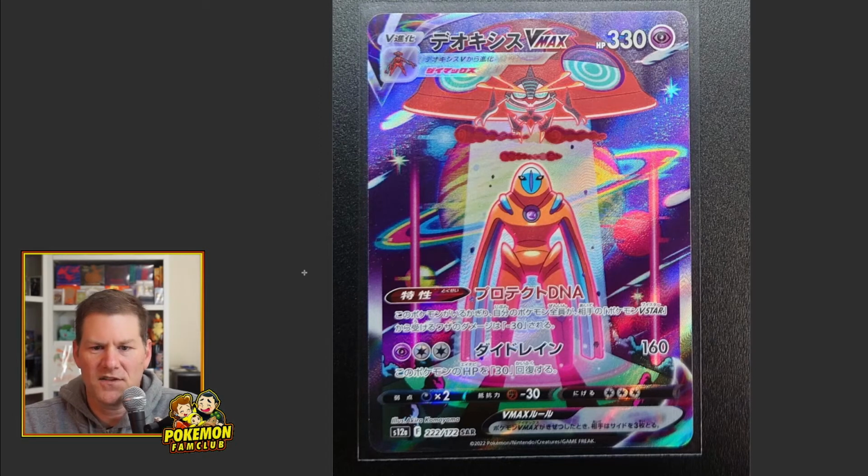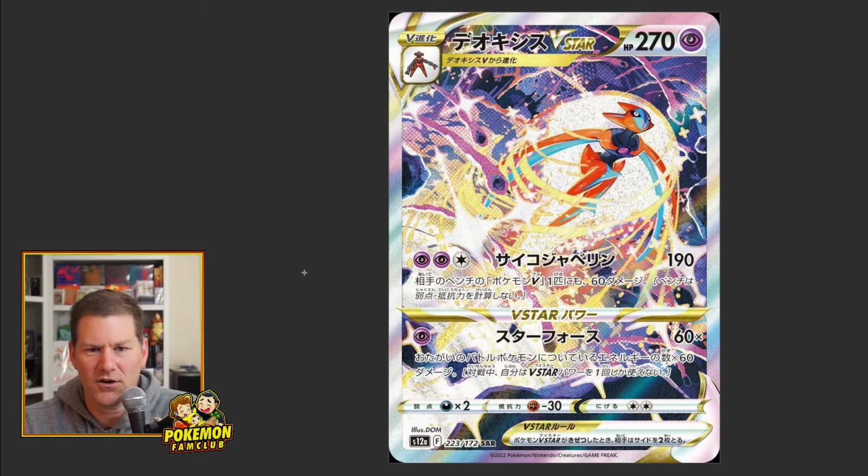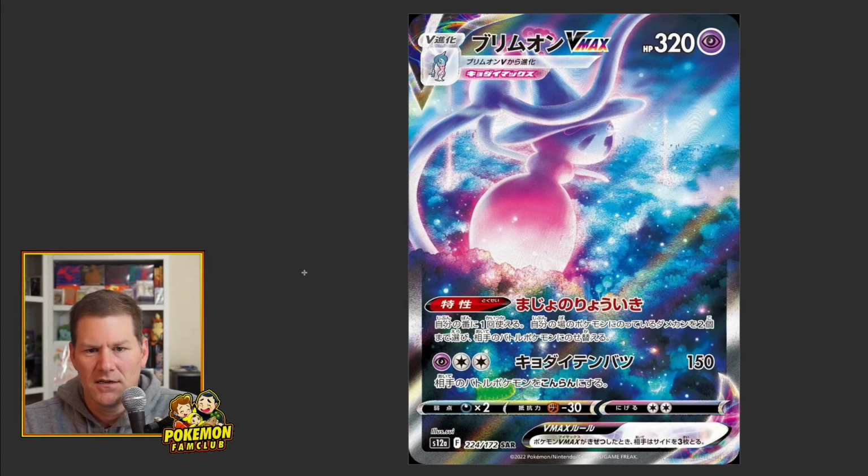The Deoxys VMAX, super awesome looking card. Just looks like War of the Worlds. Love this card. This one I didn't find a great picture of. The Vstar Deoxys. Hatterene, couldn't find a great picture of this one.